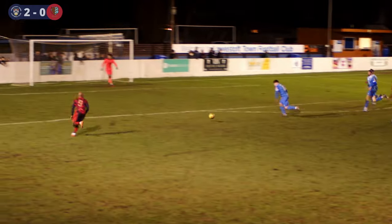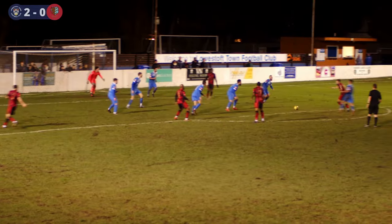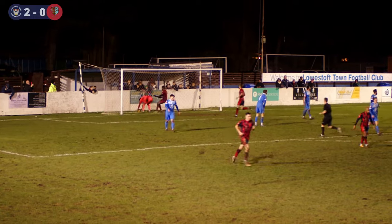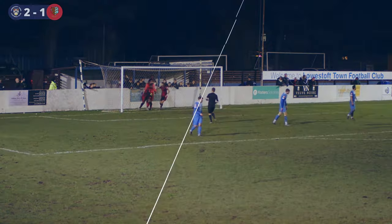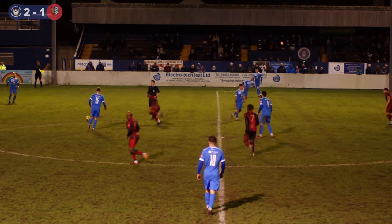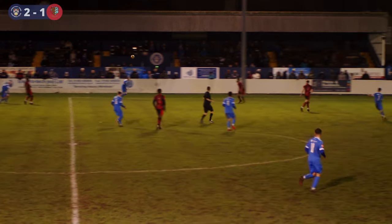Regent now, though, coming in. This could be dangerous. Derek Asamoah. He's gone back out the box. It's gone through and they've scored. Regent have scored just inside the box. Derek, good goal there. Derek Asamoah just laid it off. Lowestoft could get the first touch. The guy chanced it, one-hitted it.